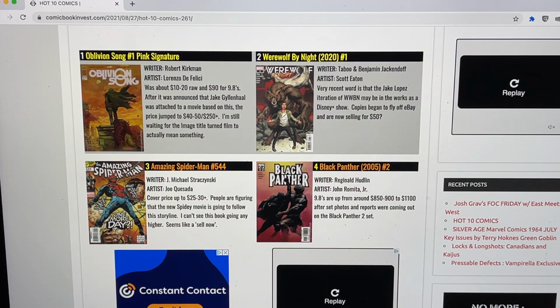Number 3 is Amazing Spider-Man number 544. This was a cover price book, now up to $25 to $30. People are figuring that the new Spidey movie is going to follow this storyline. I can't see this book going any higher. Seems like a sell now. One More Day storyline.